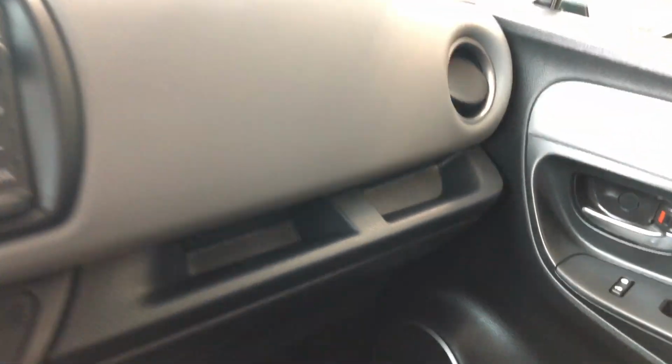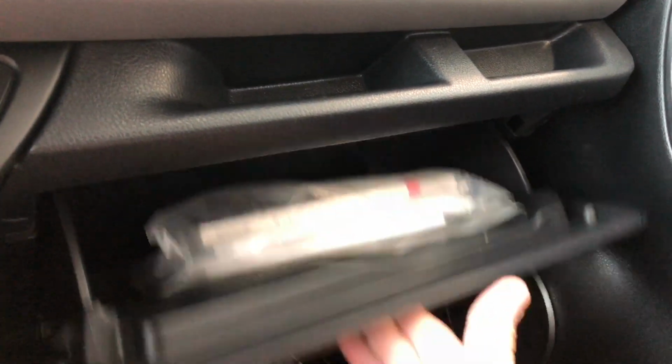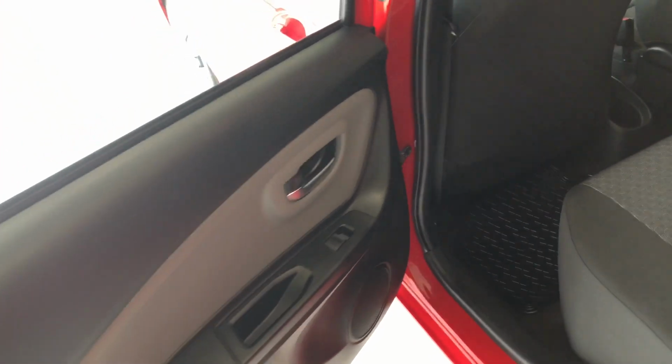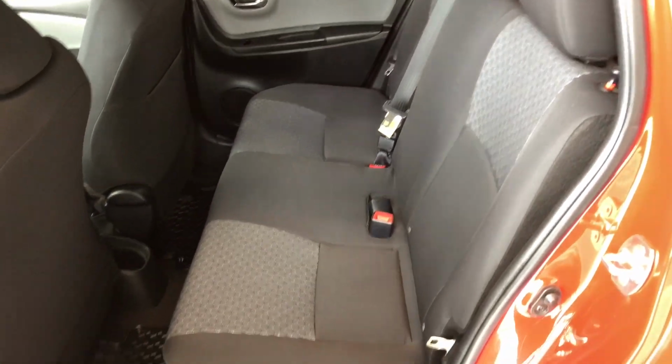Moving on to the passenger here, we do have this nice little convenient shelf. And if we open up the glove box, you have plenty of space in here. It does also feature the owner's manual as well. And before we open up the cargo, we're going to take a quick look in the back here, continuing with the all-weather mats and the black cloth seating.